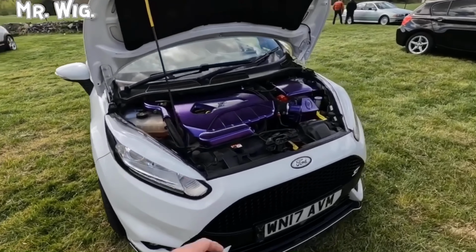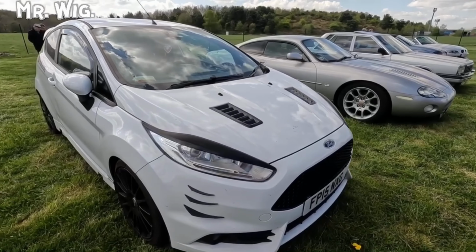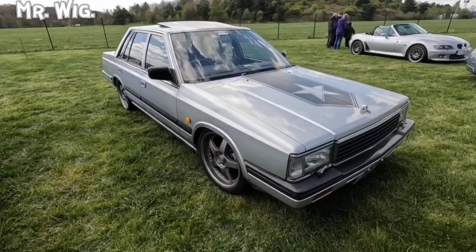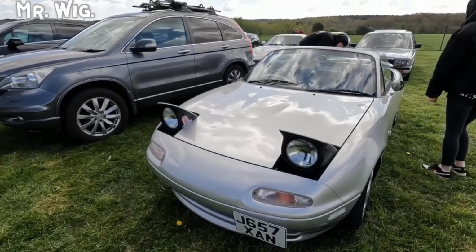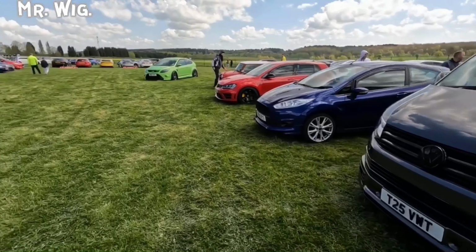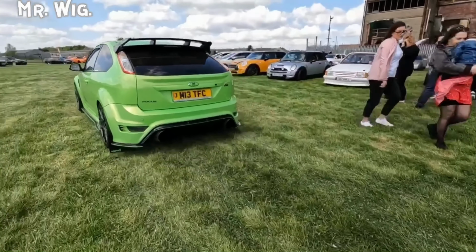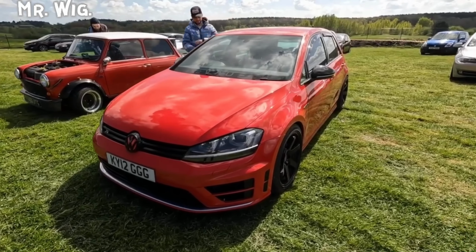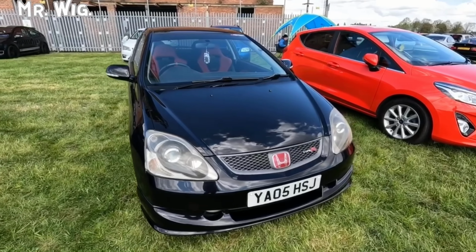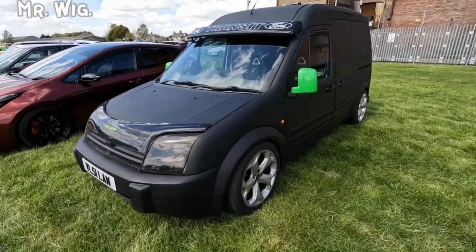Ford Fiesta ST. Nice, they did some work in the engine, as you can see. Jaguar XK8 in grey. These vans, they are really gorgeous, and people are tuning them more and more and more. Ford RS, my goodness, this car is gorgeous. Love it, nice color, by the way. Ford Transit. This is cool.